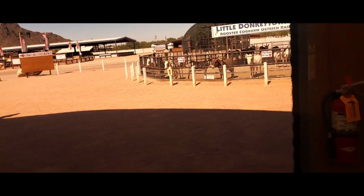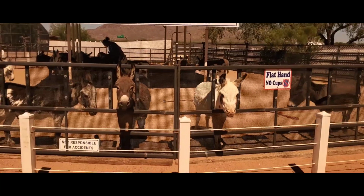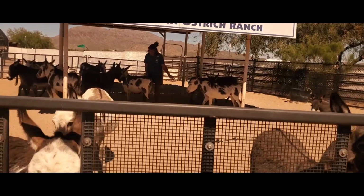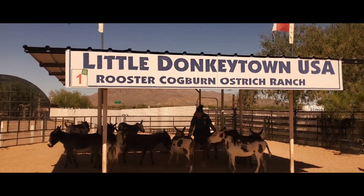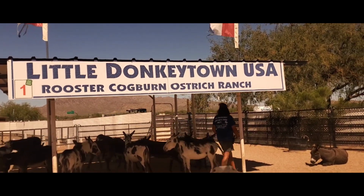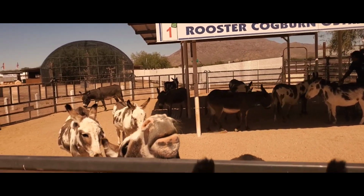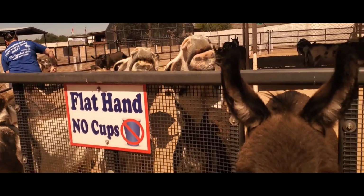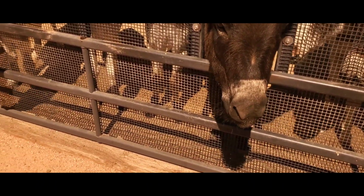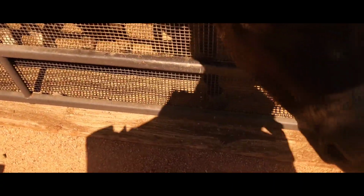Okay, let's go out now to see the animals. Going to start with the miniature donkeys. Little Donkey Town, USA, Rooster Cockburn Ostrich Ranch. Look at them. They are used to being fed. I've carried food. I want to feed them. This is how they want us to feed them. You put your hand. Woo!